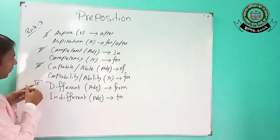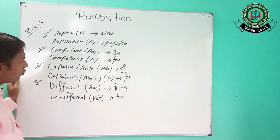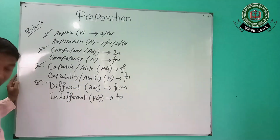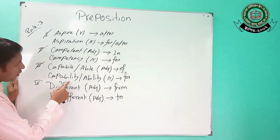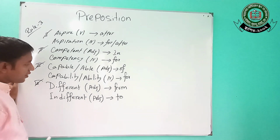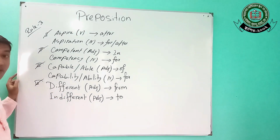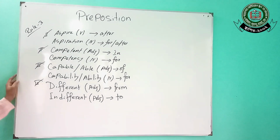Number 3. Capable or able. Capable or able is an adjective and preposition of is always used after capable or able. Capability, ability is a noun and preposition for is always used after capability or ability. Number 4. Defiant. Defiant is an adjective and preposition from is always used after defiant. Indifferent. Indifferent is also an adjective but here preposition to is always used after indifferent.